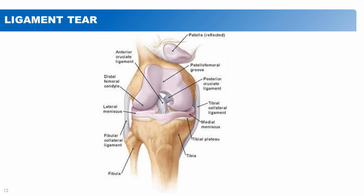Now, ligaments. The ligaments are the one thing that no athlete wants to deal with in the knee, primarily because we all know about the anterior cruciate ligament, or the ACL. But there are actually 4 ligaments about the knee that all can get injured. The ACL, the PCL, the posterior cruciate ligament, which is right behind the ACL, the medial collateral ligament, or what's listed here as the tibial collateral ligament, and then the lateral collateral ligament, or the fibular collateral ligament, on the outside.